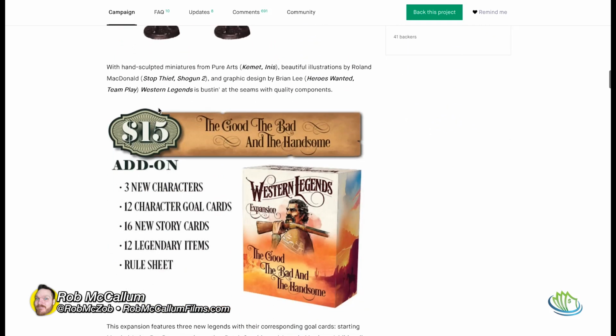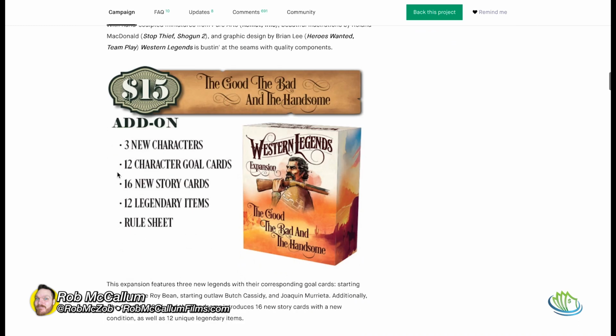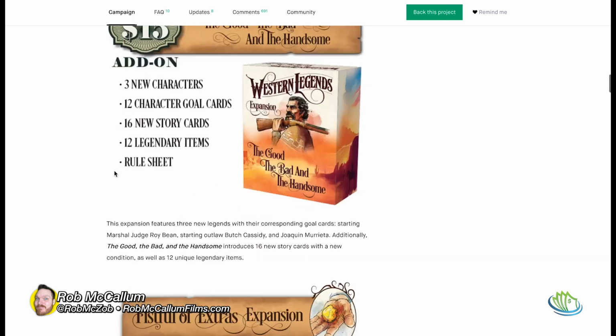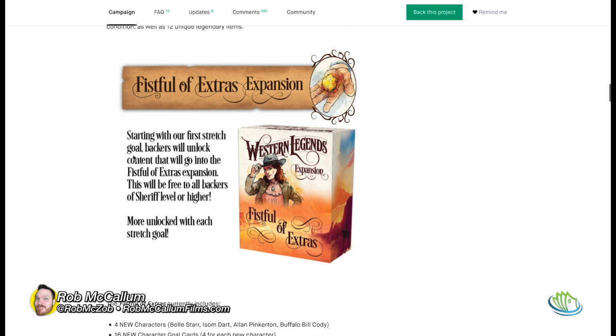And then we basically jump right into some rewards. So there's a $15 add-on, which is 3 new characters, 12 new cards. Keep going. Expansion. So they're already talking about expansions, which is interesting. Fistful of Extras expansion. Starting with our first stretch goal, backers will unlock content that will go into the Fistful of Extras expansion. This will be free to all backers of the Sheriff level or higher, so that's cool.